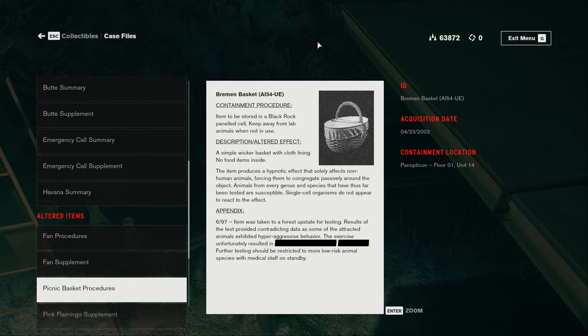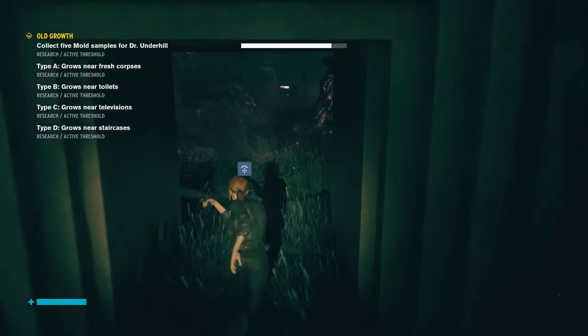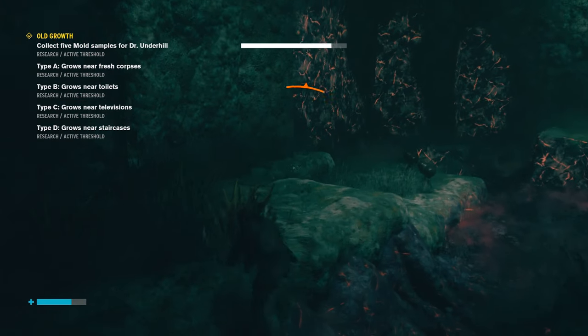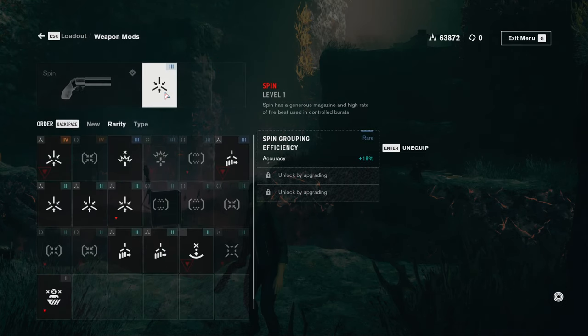Ah, so the animals got very angry and killed the person doing the research, didn't they? Oh, great. Oops. We've gotten some mods.